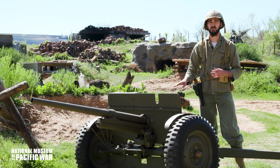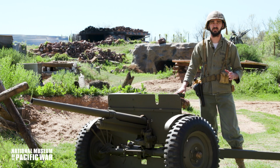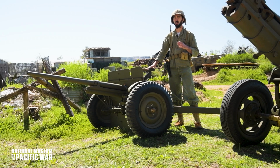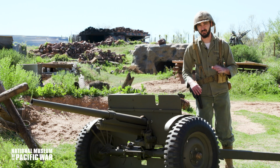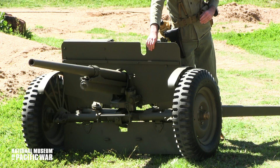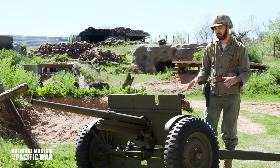Unlike our M2 mortar that fired with indirect fire, the M3 anti-tank gun is a direct fire weapon. You can think of it something like a very large rifle. This weapon had a range of about 500 yards, and regrettably for its crew, you had to have a direct line of sight with your target, meaning that after you shot, if you didn't kill your target, the only thing protecting you from it was this thin plate of sheet steel. A well-trained crew of 6 could fire about 25 rounds a minute from this weapon, making it a prolific piece in the Pacific.